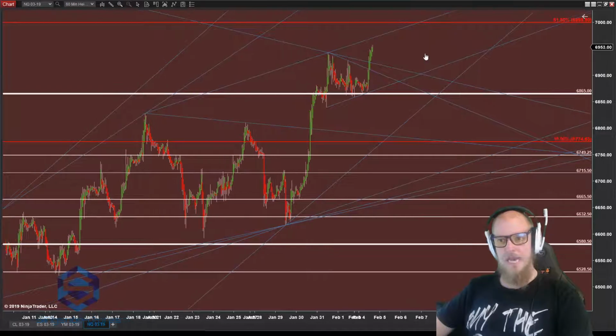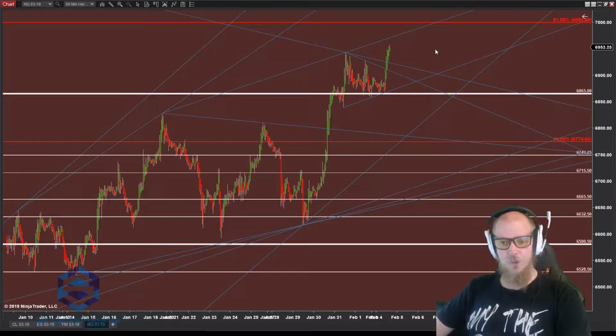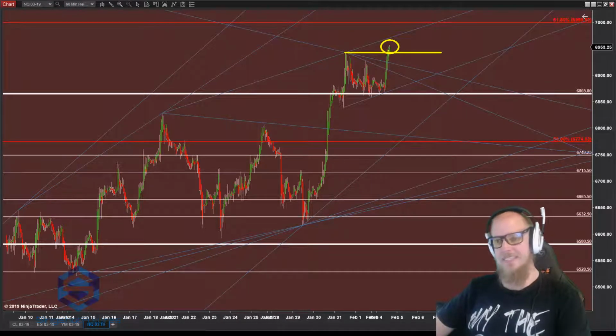And then over on the Nasdaq again is the strongest of the bunch. The tech sector saw a lot of love today with a very nice rally to the upside, breaking out above the highs. And the same concern holds true. Yes, we're breaking out through the highs, but is it sustainable? That's the big question that we have to ask ourselves.